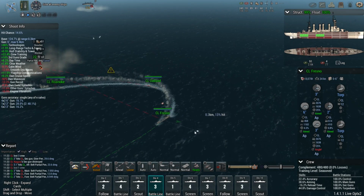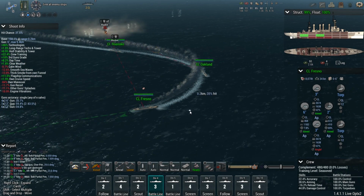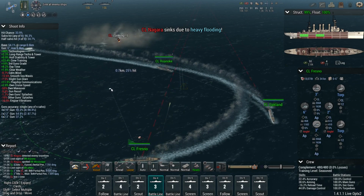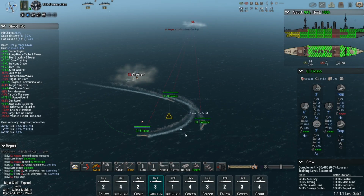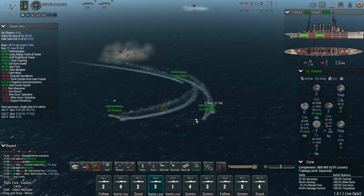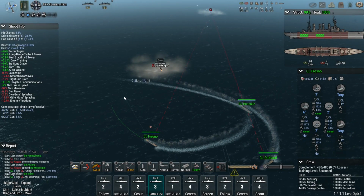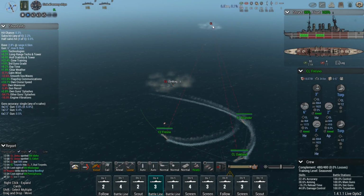Actually, I think Fresno can outrun them. Roanoke has avoided them, and Fresno is going to avoid as well. Nagara is sinking, and that leaves the other light cruiser, so we're just going to go and catch that one. I think Oakland should be reasonably safe from these torpedoes as well. Yes, she is. Okay, so let's get Fresno to play catch up, and we'll see that we can make sure that the other cruiser goes down as well.